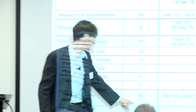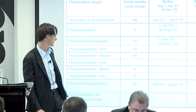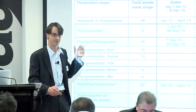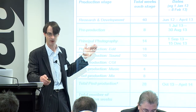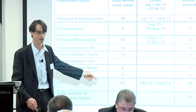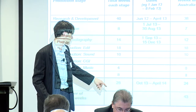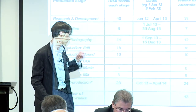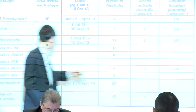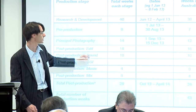This here is the total post weeks. Literally, it's not going to be that total. It is going to be date one of post to the end of post. And it won't be the total of these because they will happen concurrently. So just keep that in mind. And obviously what we'd actually expect, if we'd done this correctly and not deliberately made an error, is that that should equal that, always. And this, as Susan said, triggers a lot of things for us.